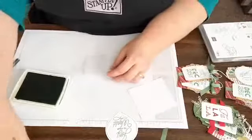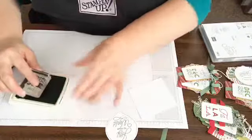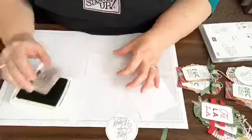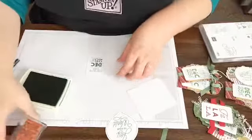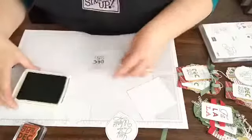Then I have open on December 25th. I kind of move all over my ink pad in case there's dry spots or wet spots. So I always tap, pounce, pounce, pounce. You don't press and you don't rock. Okay, so there's the next one.